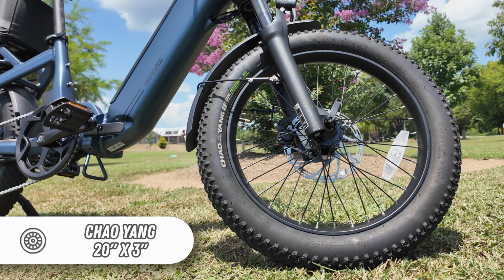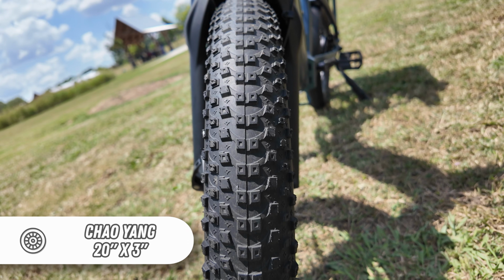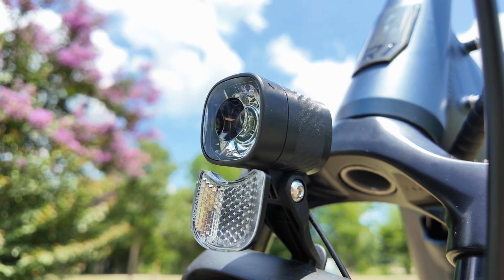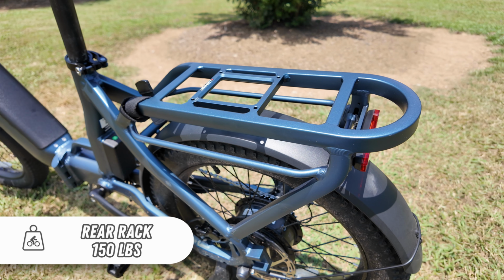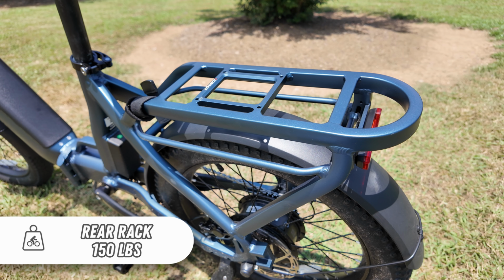Our Portola shipped with Chaoyang puncture-resistant tires, which are 20 inches in diameter and 3 inches wide. The 100 lux integrated LED headlight, rear brake light, bell, and aluminum fenders are standard. It also has a rear frame integrated rack that can support a payload of up to 150 pounds.